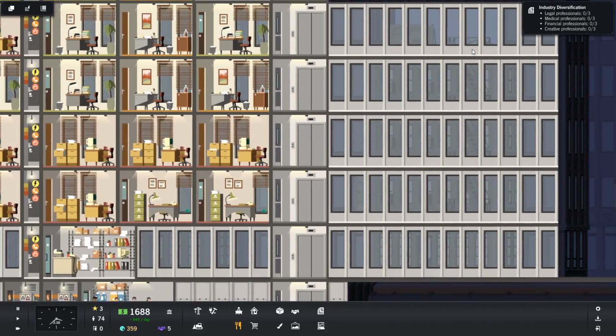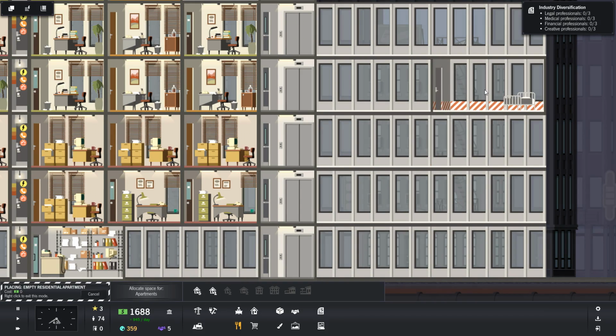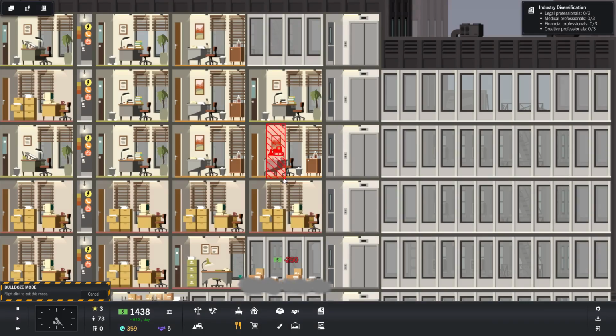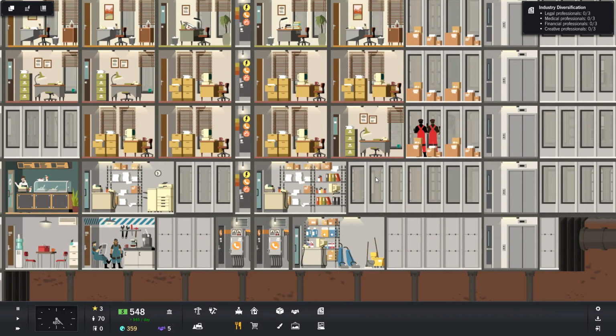While we wait on that, I want to start to build some apartments. It's going to be studios actually, so I need to start deleting some offices. We're not going to be able to do that till tomorrow, so we're going to delete these offices here, which has cost me quite a bit of money, like $1,000 all in all, so we've deleted that.